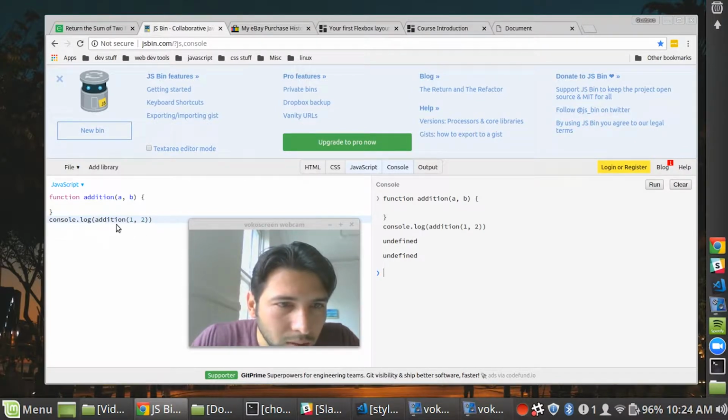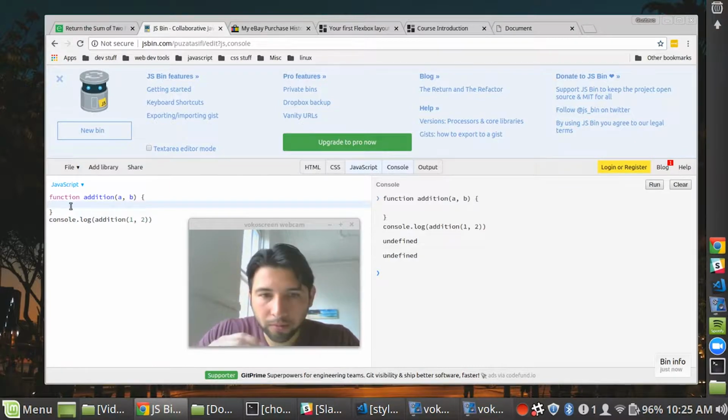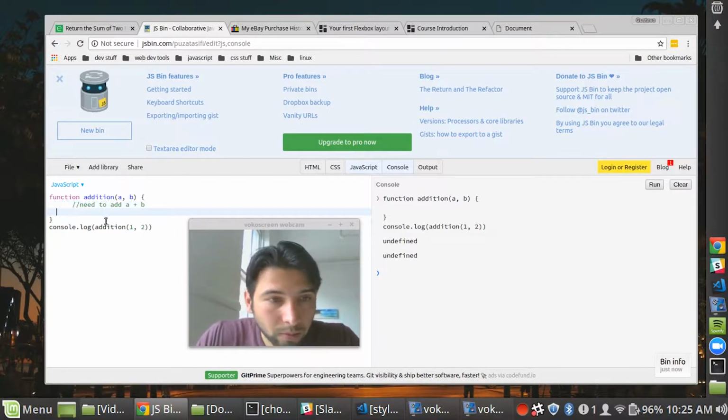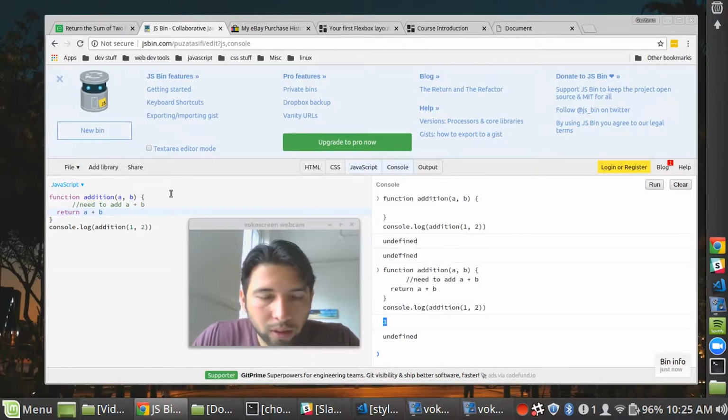Okay, so basically, then you do your pseudocode, which is basically, well, I need to add A plus B, right? And then you start to do it, and it takes a while, but this is kind of the secret to the sauce right here. A plus B, and that should work. 3, okay. I don't know why this is giving us all kinds of extra stuff right now. I had it configured where it's a little bit easier. So 3, so that works.